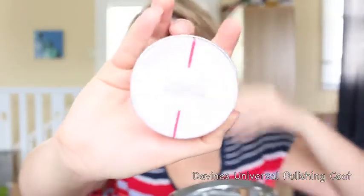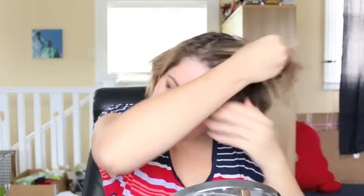And that's pretty much the finished look, but my hair is a mess. So I'm going with my Davines Universal Polishing Coat. This is just a really nice waxy texture. It doesn't offer any hold, but it is just purely a polishing coat just to put down any hairs. My hair's not going to look perfect. It's still partly wet in this. I was just impatient as heck.